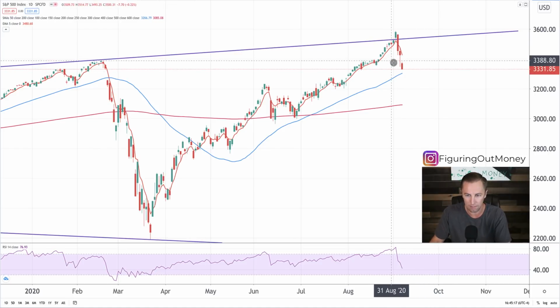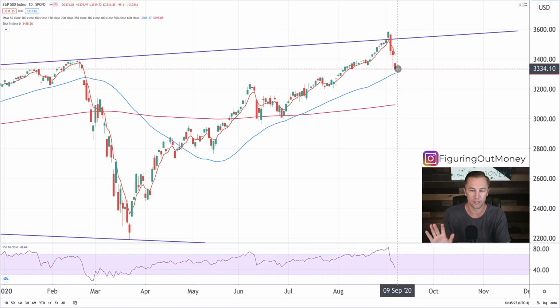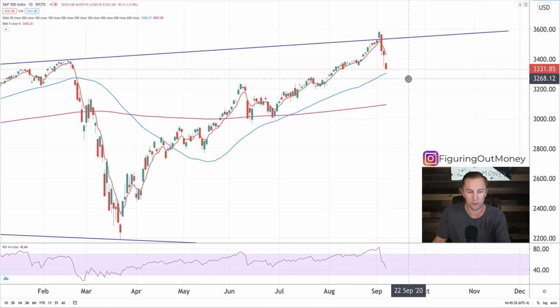Now, this was the hammer candle that we're talking about. The bulls have the hammer. That didn't really do much for them. And today's candle, we saw a lot of selling pressure happen towards the end of the day. Now, where is my target for a potential buy the dip scenario?